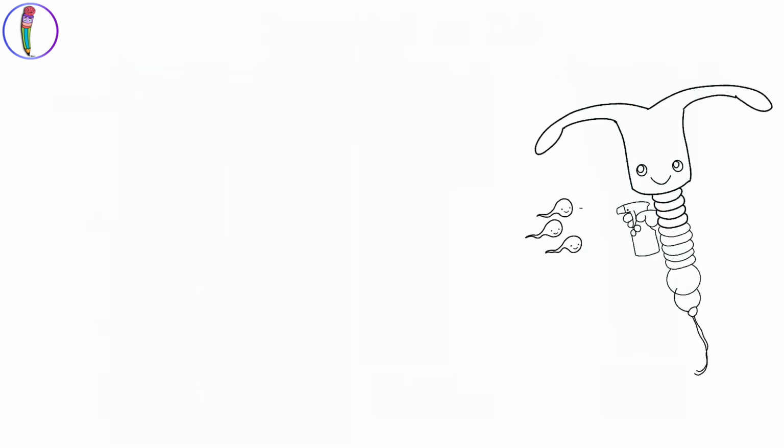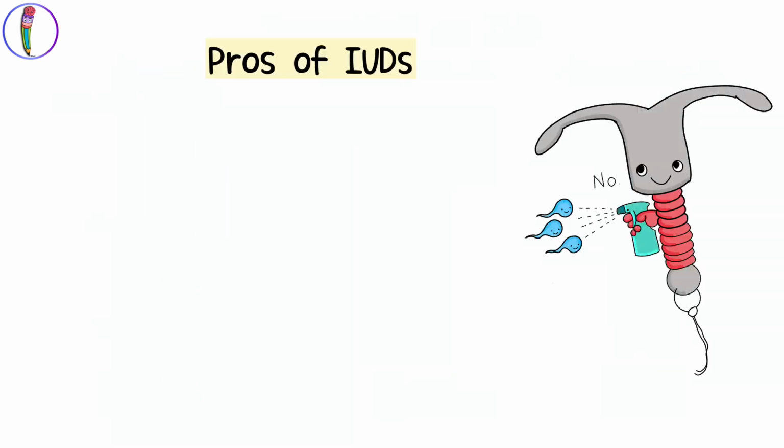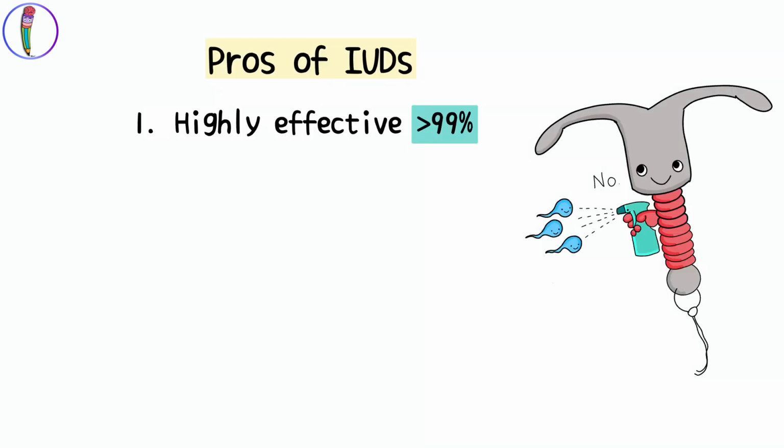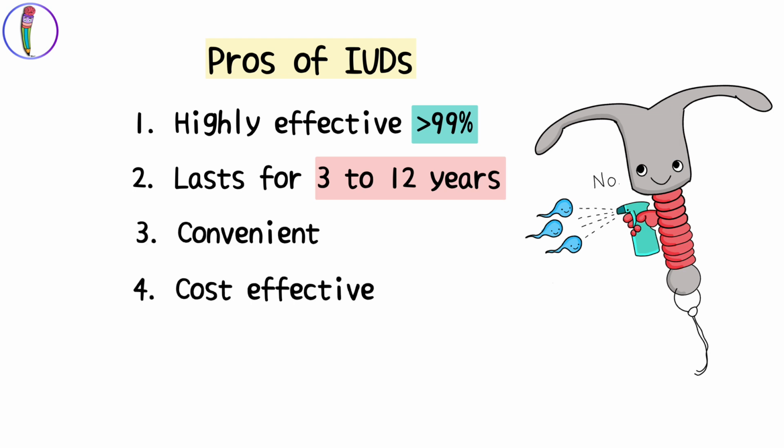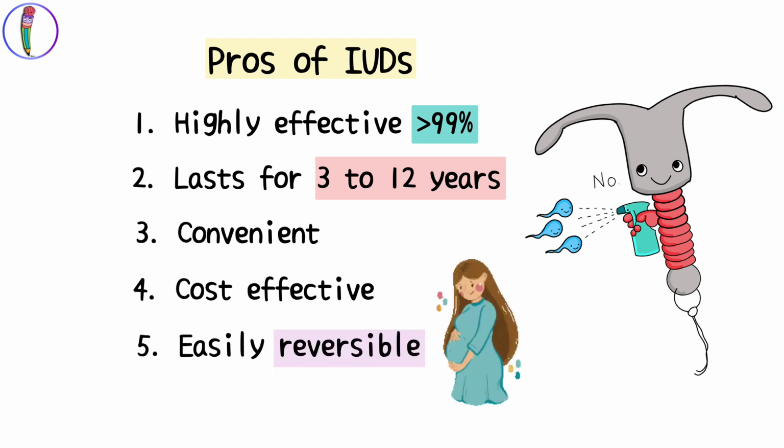Some pros of using IUDs are they are highly effective as a contraceptive method and have an efficiency of over 99%. They are long-term and can last for 3 to 12 years depending on the type and the brand. They are quite convenient as there is minimal post-insertion care involved. It is pretty cost-effective even though the upfront cost of purchasing the IUD and getting it inserted might be a bit high. IUDs can be removed easily. This makes them a reversible contraceptive in case you decide to try to get pregnant.